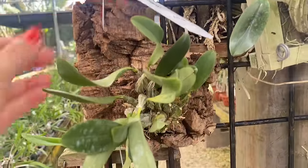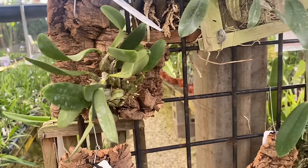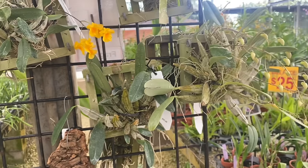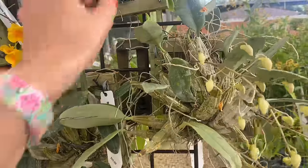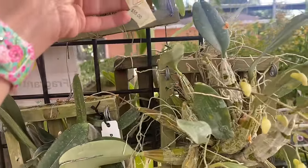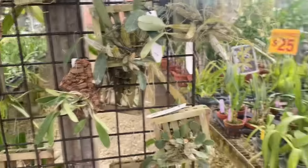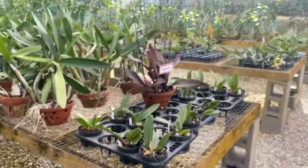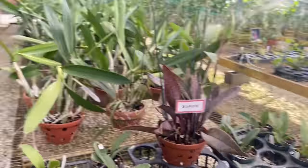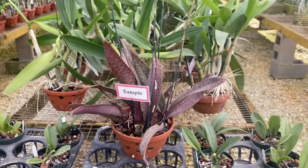So this one is 30, super affordable on a cork, already mounted and looking good. Or 65 for one that's a little bigger. So it depends on what you can buy. 55 over here. Nice. I like that about Soroa. Very nice. And over there, I probably have to voice over. Oh my gosh. Oh my goodness.